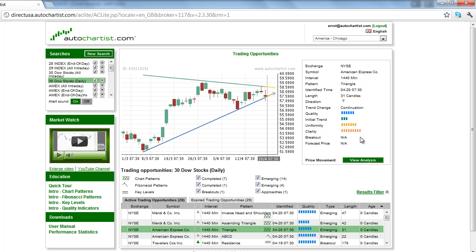And the clarity rating measures the market noise during the creation of this chart pattern. As you can see, it looks like a pretty clean pattern, not very many spikes or gaps. Its solid 9-bar rating suggests the absence of both price gaps and price spikes.